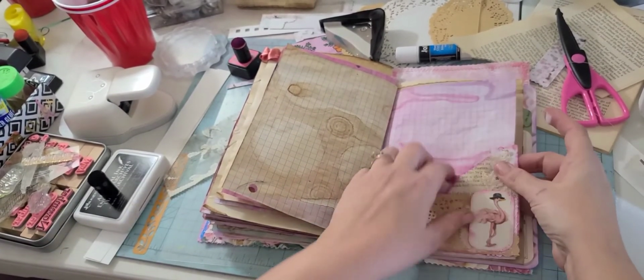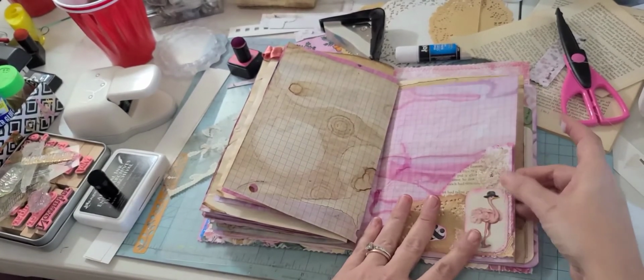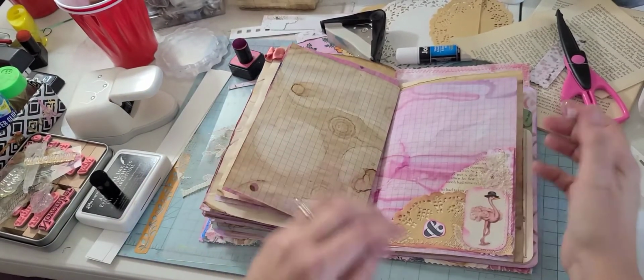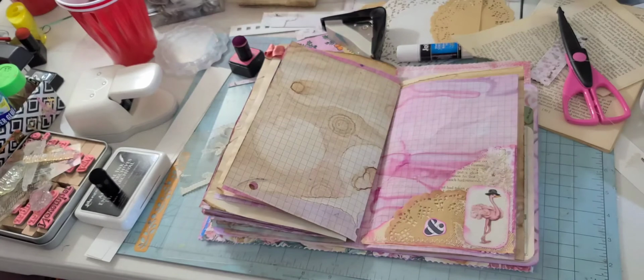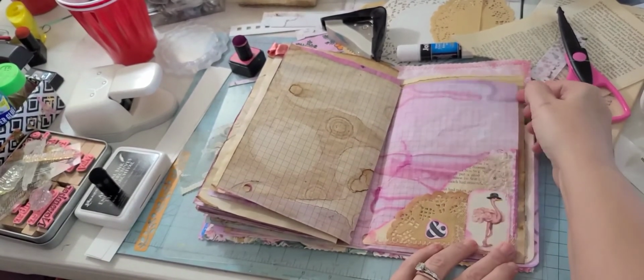That is just adorbs. Y'all have got to love that little ostrich. I think it's an ostrich. I've got to wipe my little hands off on my baby wipe. And then I'll just leave this open to air so it can dry.